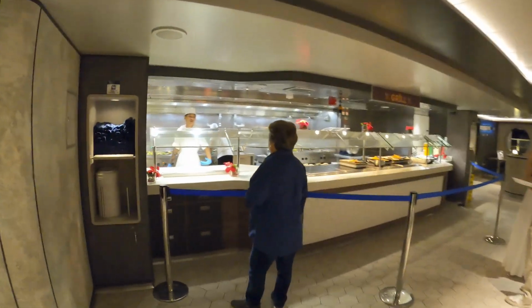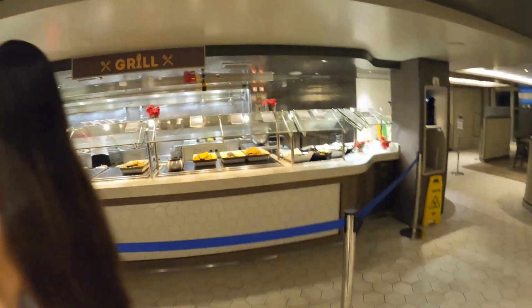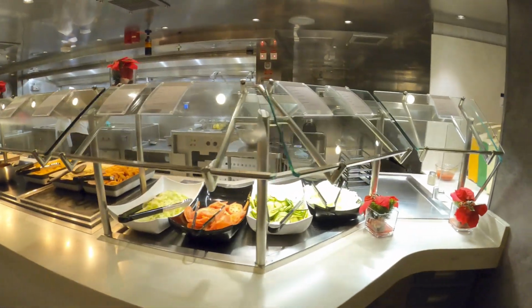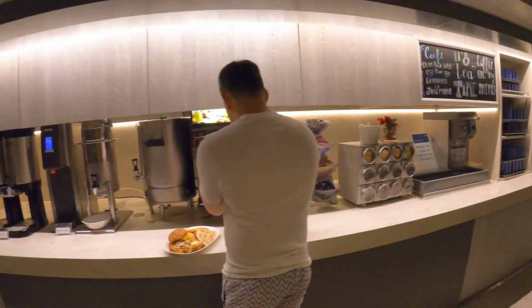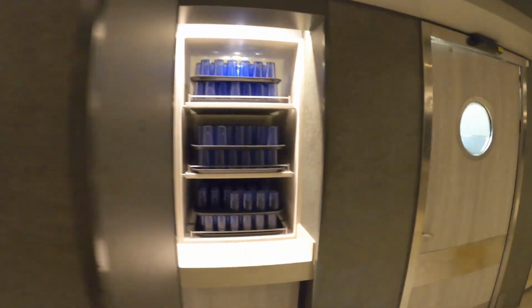Okay, so I think we'll just take a little quick lap around, and then we'll get a table and show you the sample plate. One of the things you can always get is burgers and fries and things like that. They got the grill section right over here. It's got fresh corn on the bar, looks like. You can get french fries, and then you've got a little bit of toppings for some of those burgers. Right over here is going to be your first drink station, so you can get your water, your juices, your decaf coffee, if you want to make some tea and that sort of thing. You can do it right over there in that area.